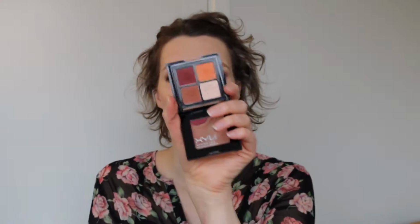Looks like this. Very pretty, I think. These are all super soft, super blendable, awesome pigmentation. I cannot stress how good this pigmentation is. It looks great. It would show up on any skin tone, except if your skin tone is exactly this color, then of course it won't show up. But otherwise it would show up on anybody. It's super pigmented. So perfect. I love this.